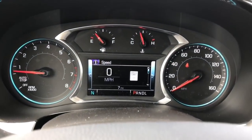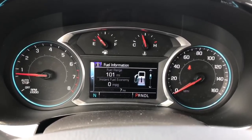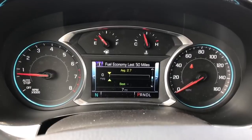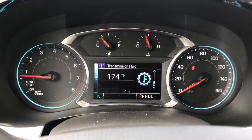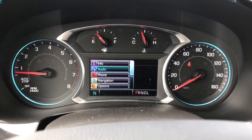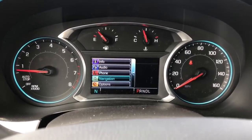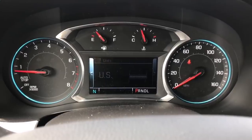And on the screen you have your speed, trip A, B, fuel information, oil life, tire pressure, fuel economy, timer and battery voltage. We also have transmission fluid and a blank page. We also have your audio, phone, navigation and options.